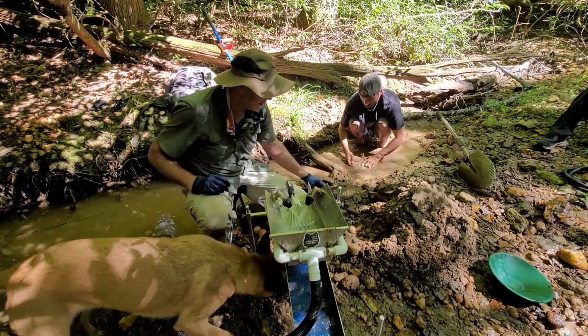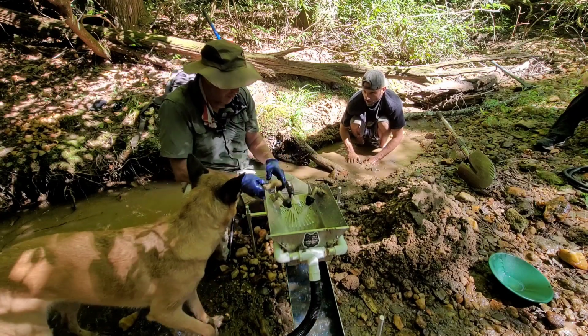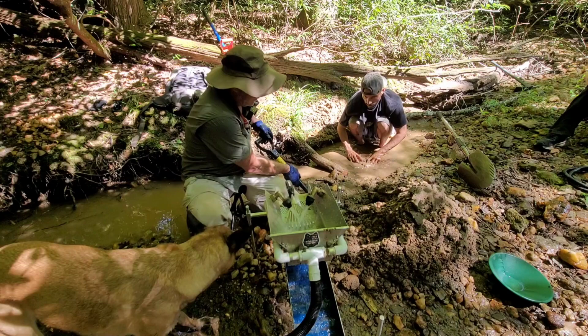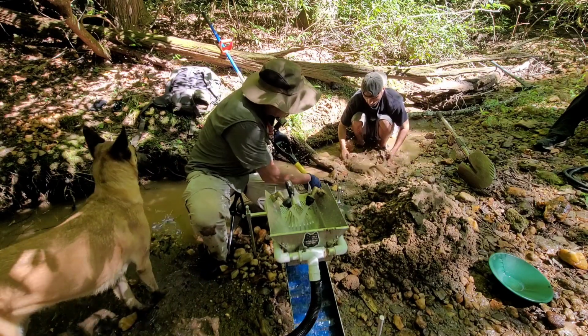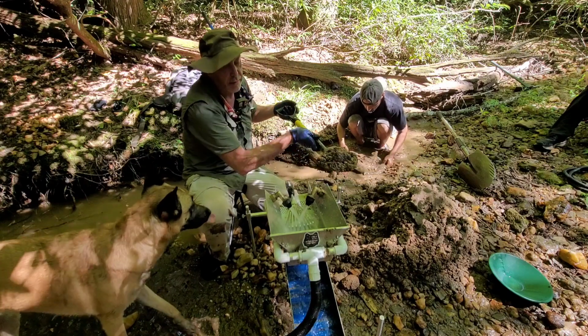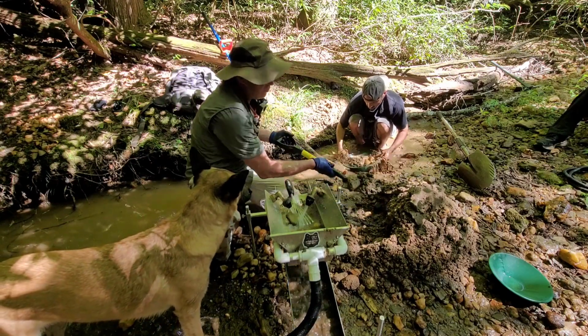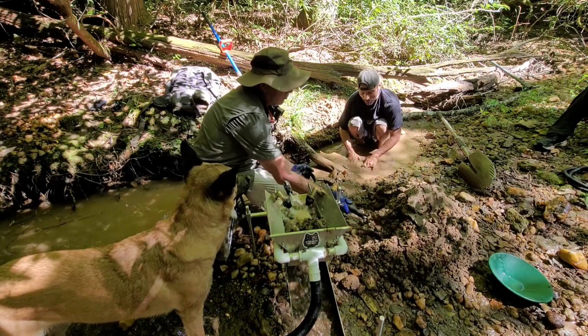We're gonna do a test pan here. That's some big chunky stuff, and it's nice too because it's kind of smooth. Put it right up. Yeah, whenever his pile gets built up, I'll just do test pans.